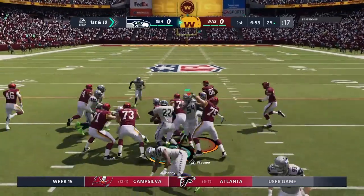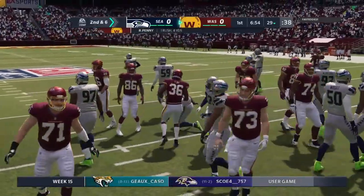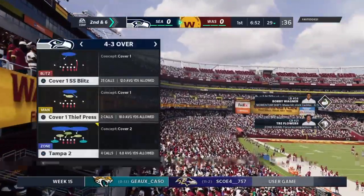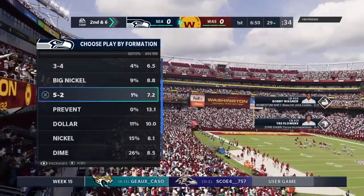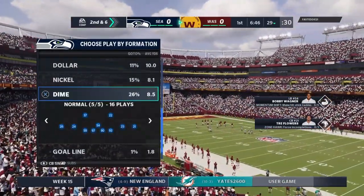On the ground, this is Rashad Penny. And from the 25, they work this to the 29, a gain of 4. At the end of all that hitting and hollering, it was a 4-yard run, so the offense is going to go back to huddle and feel pretty good about themselves.